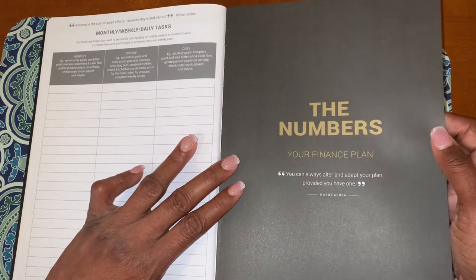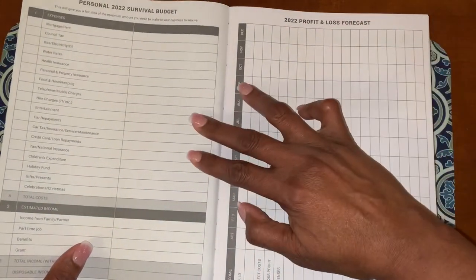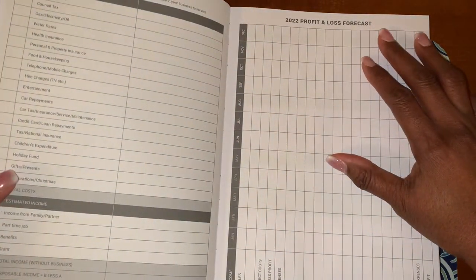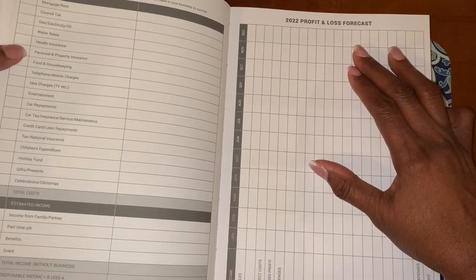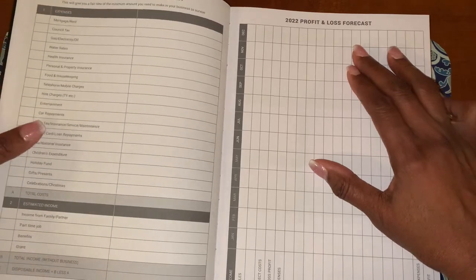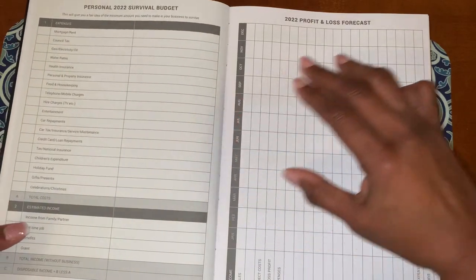Now the numbers, getting into the financial part of this planner. Okay, personal 2022 survival budget. So you got it broken down here for expenses. This is like the personal part of it. Your mortgage, your gas, your health, your food and housekeeping, gifts, holiday, all of that you can track here as well. Estimated income, that's good.